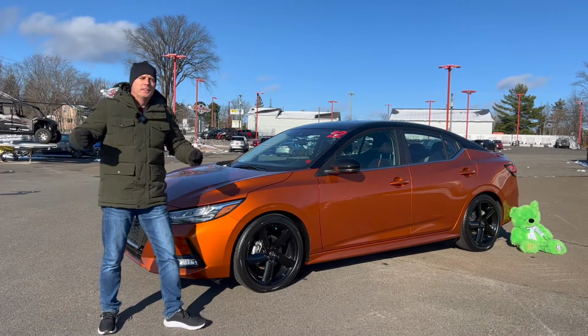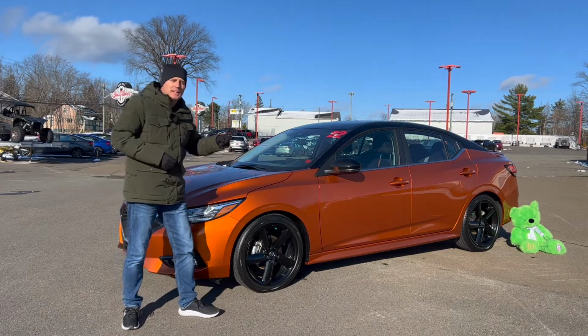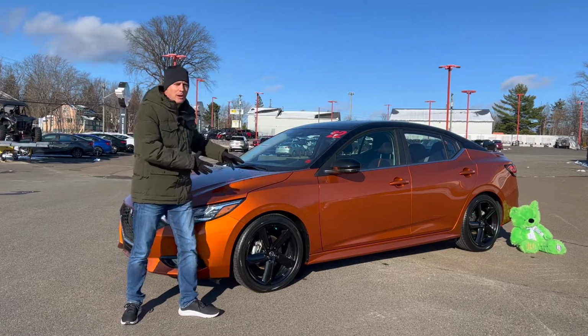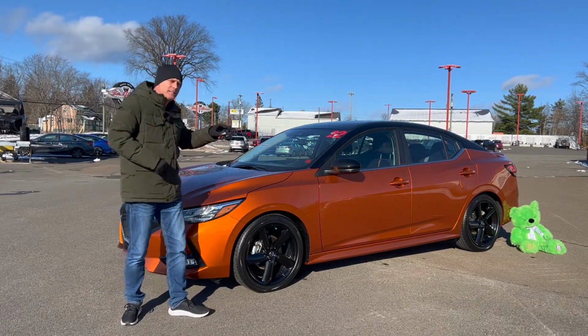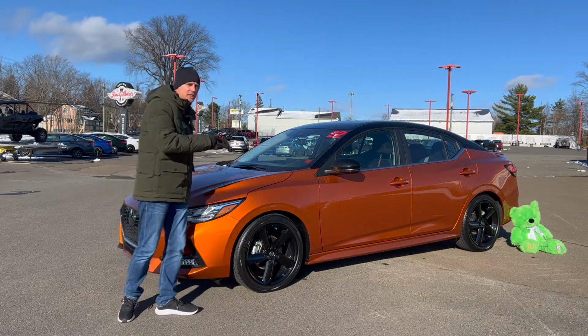Hey everybody, it's Peter, and in this video we're going to do a complete in-depth review of the 2022 Nissan Sentra. This is an SR model, and I'm going to be honest, I haven't spent a ton of time with these cars in the past. It kind of impressed me, especially this trim line.